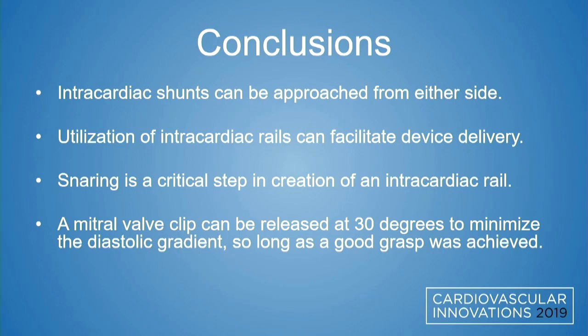So in conclusion, when you're approaching a cardiac shunt, you always probably want to plan up front for which side you want to address it, but there's always an option to switch over to the other side, both with respect to crossing the lesion with a wire and delivering your equipment to the lesion. It's often helpful to use intracardiac rail to facilitate your device delivery, and snaring is going to be a critical step in creation of that rail.